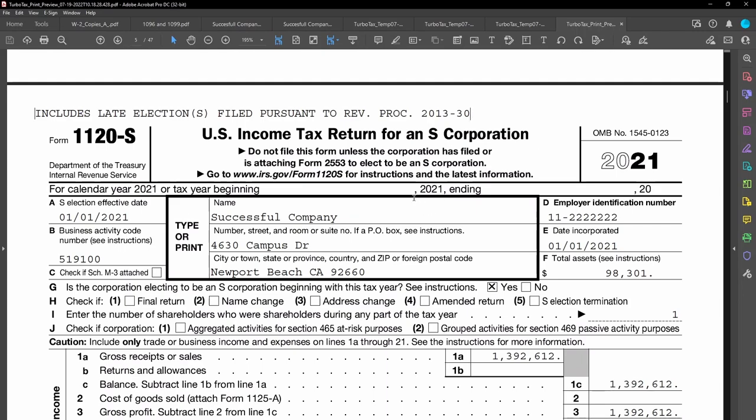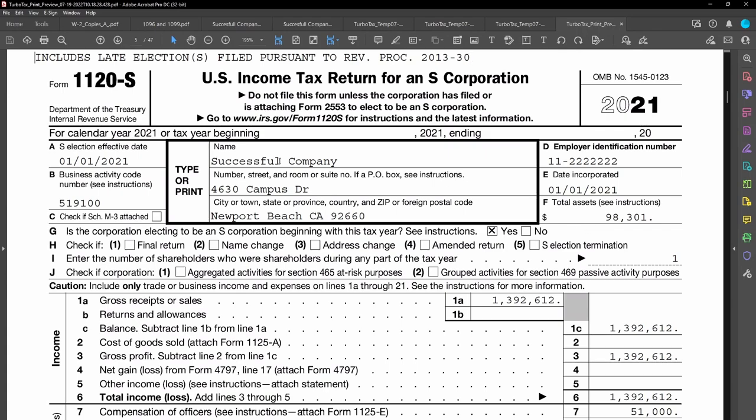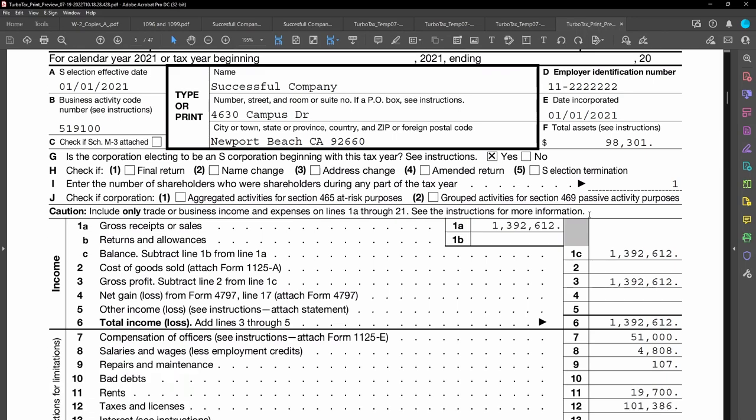If you were an LLC or a C-Corp and now you want to be taxed as an S-Corp, then that's what you have to do, the 2553. Okay, we'll go over our name, our address, make sure everything is aligned, our effective tax date, our EIN. Those are two important things that we need to make sure we have right. Does this corporation elect to be an S-Corporation beginning this tax year? Yes. So we formed an LLC, and this is our first year we're doing an S-Corporation return.